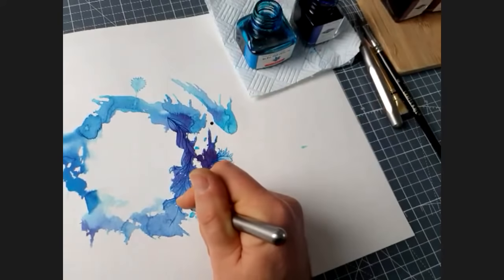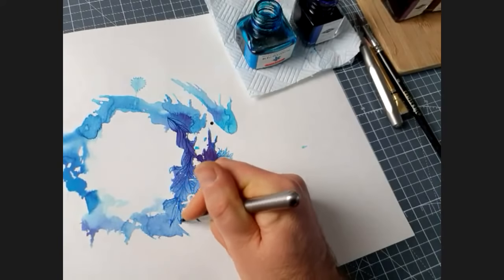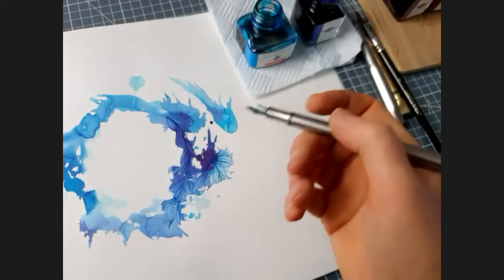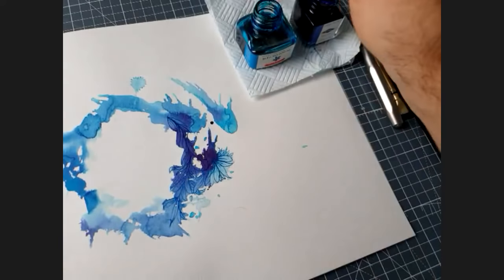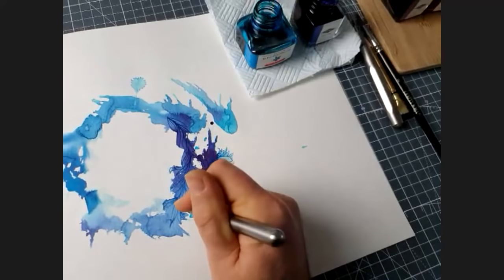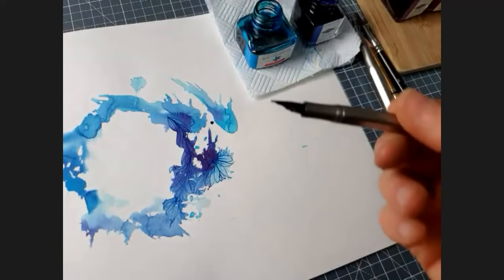So you get this nice kind of line that isn't consistently the same color. Okay, I've got you. And the little bit of reservoir in the fountain pen, this little bit here, will hold a tiny bit of ink. But I generally just dip the actual nib, maybe 2 or 3 millimeters into the ink, just to give enough to draw with.